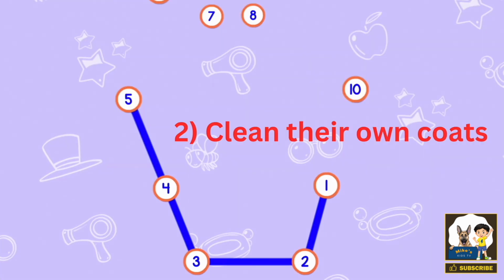1, 2, 3, 4, 5. The second clue is that they clean their own coats. They use their tongues to lick and clean their fur. Any idea what the pet is? We'll find out soon enough when we see clue number 3.